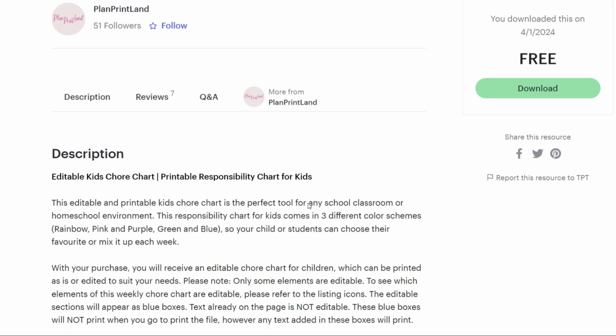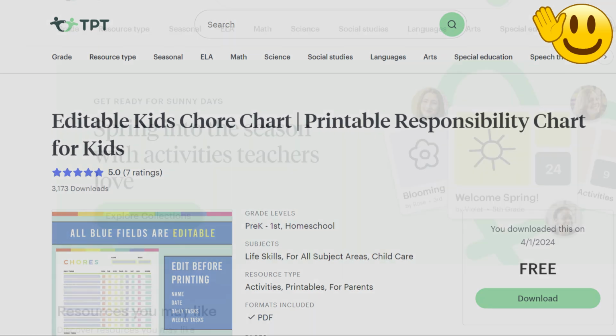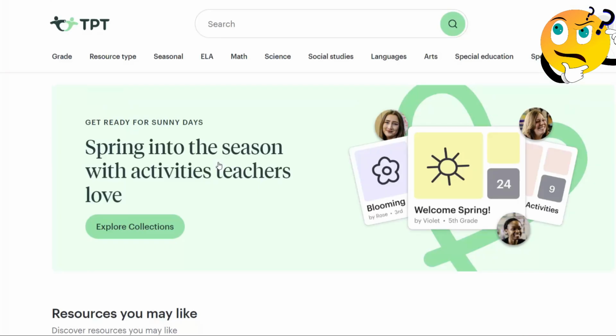I super appreciate that she's listed that out for me and wanted to give her a little shout out, because she provided me with a free chore chart that has been really handy so far. All right, going back to the home page again, honestly, anything that pops into your head, put it in the search bar, pull it up, and there's all sorts of options for you.